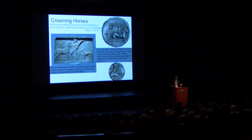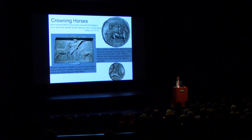And that may well be a reference to this horse, if he was so famous, having won an Olympic victory. But the reason I include this is that we saw earlier these crowns being given, and it's interesting in the literature that sometimes the horse is described as crowning its owner, sometimes the owner is described as winning the crown. The crown can move sort of in different directions. Here we see a woman crowning a horse, here we see a rider crowning a horse, and Nike, the goddess of victory, crowning the rider. The important thing is the victory and the symbols associated with it.